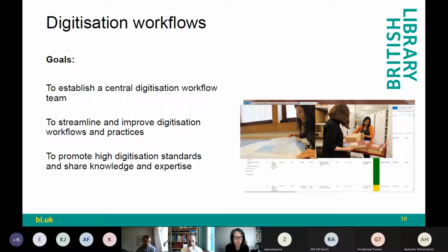And the very beginning part of the workflow is to obviously scope out the projects, decide what's going to be done. We have an approvals board within the library, the digitization initiative approvals panel, which agrees whether something should go ahead. It has key stakeholders from across the library, because obviously we want to make sure that if we're starting a new large project or program, that we're not going to have a negative impact on another area of the library.